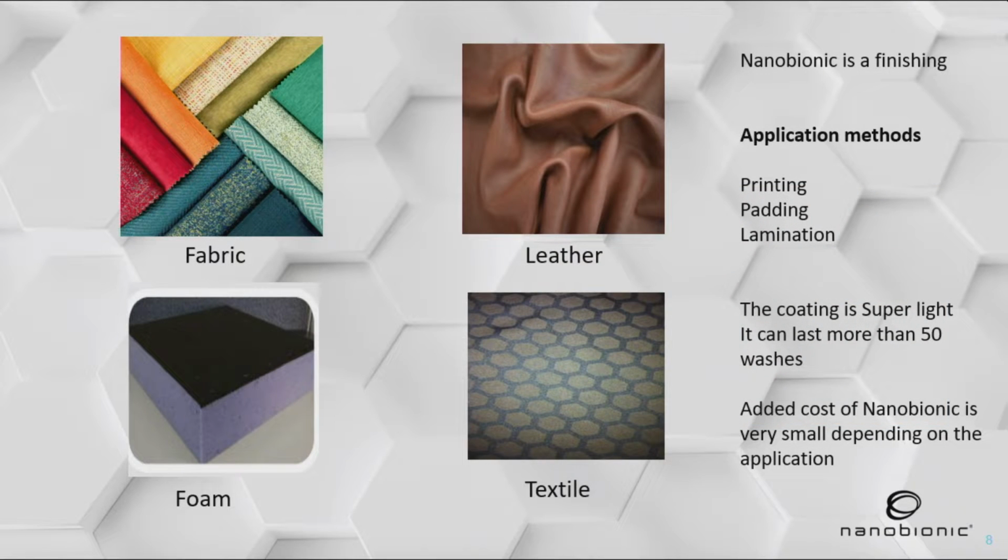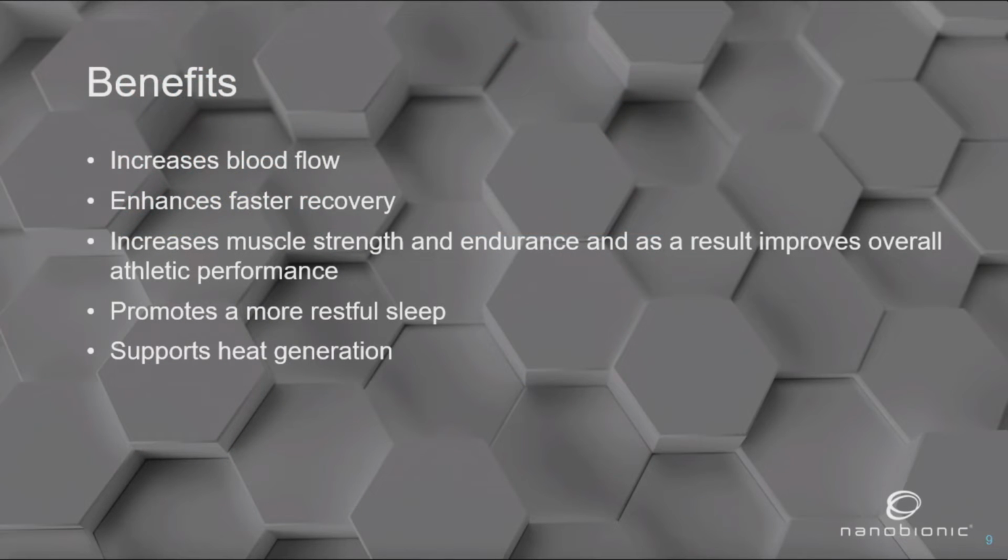So Nanobionic is a finishing and can be applied in different types of fabrics, leathers, foams, and textiles. It can be applied either by printing, padding, or simple lamination. The coating is super light, and it can last more than 50 washes. The added cost of Nanobionic is very small, and it really depends on the application process.